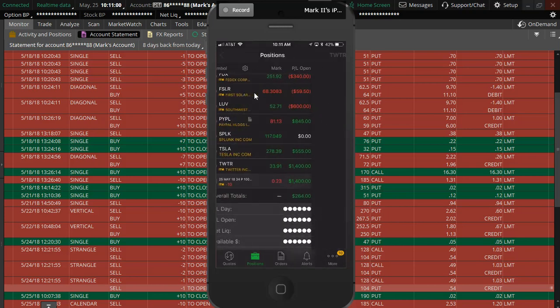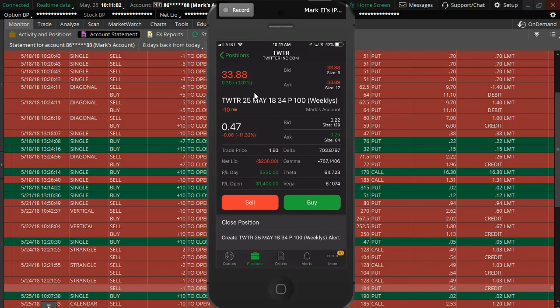Twitter, it's so close to my strike. I've been rolling this for a while. My strike is at 34. It's at 33.90 right now. I could buy this back for 25 cents. I'm going to hold off and see if it will hit 34 later today and then may close it out. Hopefully I won't have to roll this anymore.